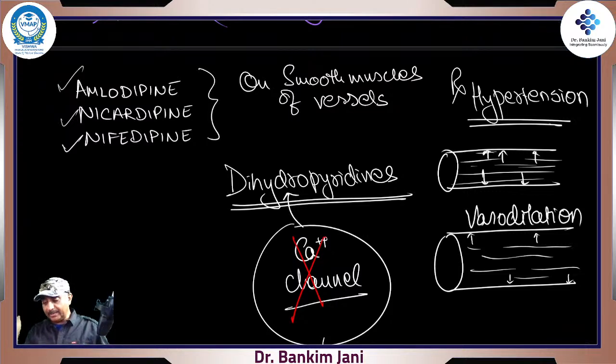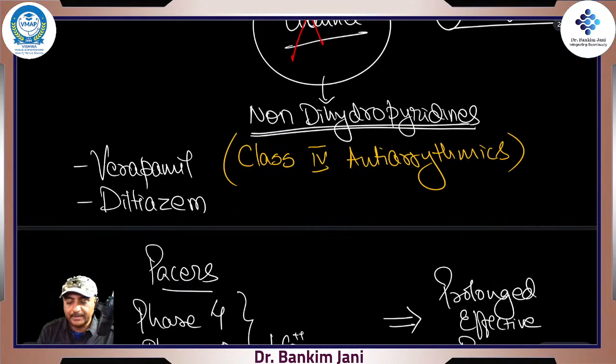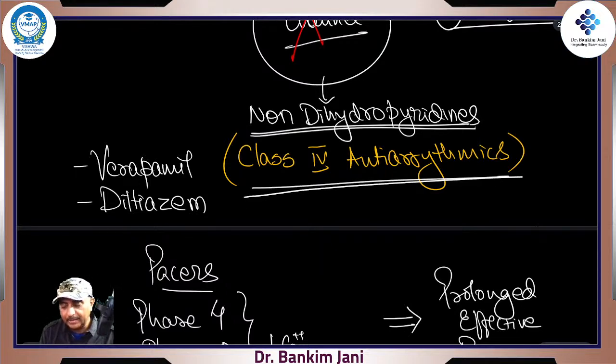Yes, I agree, in the treatment of hypertension you also give Lasix. Lasix will decrease the fluid load. So you have various ways to handle hypertension. With vasodilation, the fluid is the same but the vessels are dilated, so the pressure on one segment of the vessel decreases. But we are now dealing with the non-dihydropyridines, because that is the class 4 antiarrhythmics.